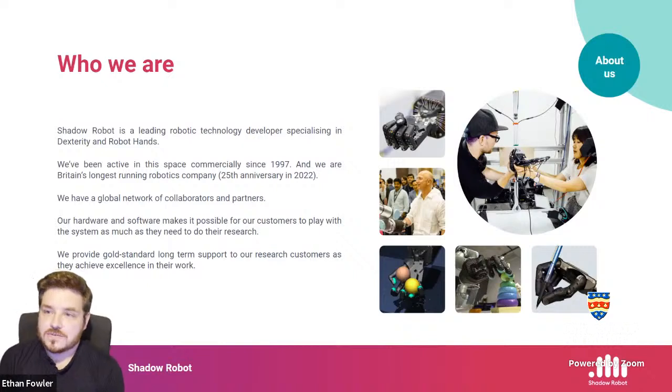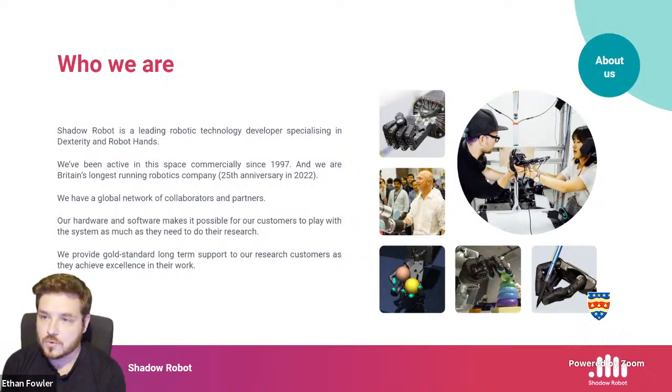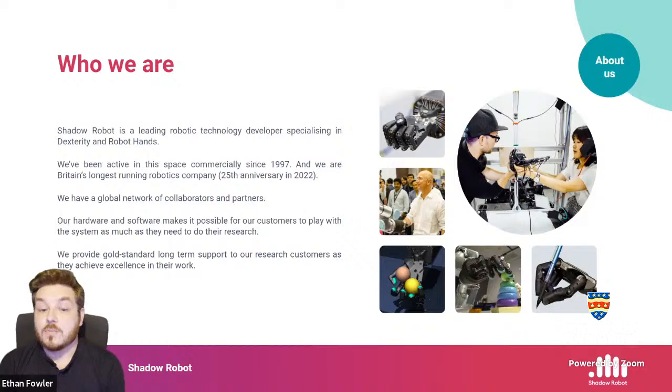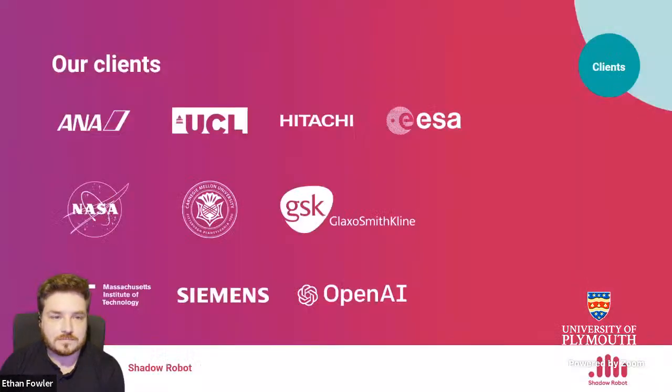Since then, Shadow has grown to around 46 employees last time I checked. Our headquarters and R&D is in London. We manufacture our hands in Madrid. We build them all in company. And we have satellite offices and remotees in Bristol, Bogota, Budapest, Liguria, San Sebastian, and Snowdonia in North Wales, which is where I'm talking to you from. We make dexterous hands and robotic systems, which most often involve interactions with humans, which is why I'm talking today.